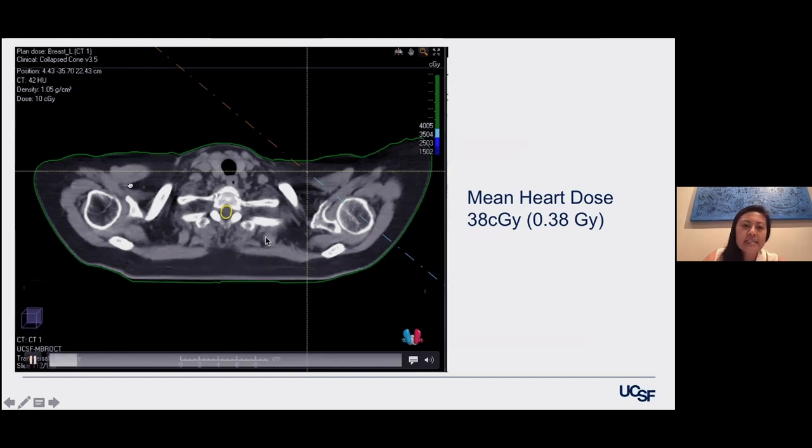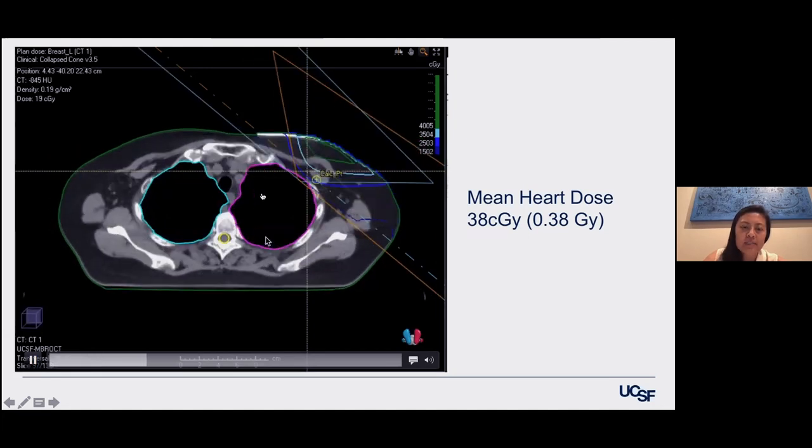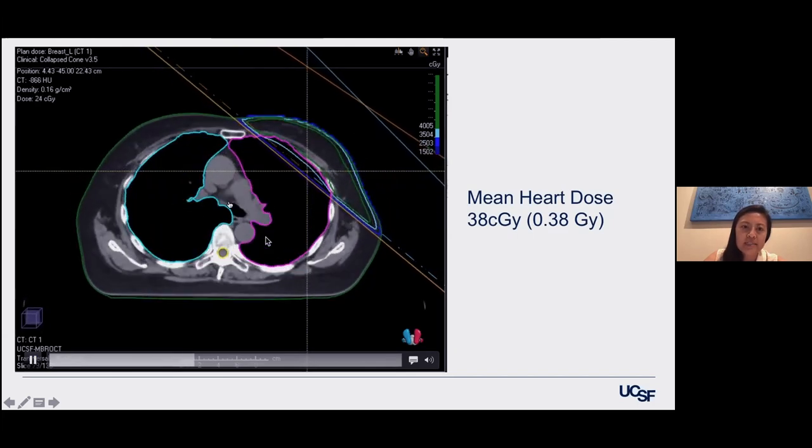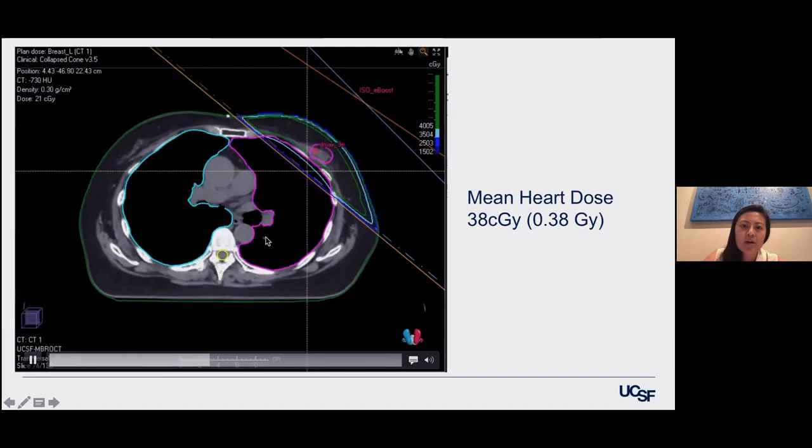What's happening is this is the CT scan from the simulation. And as the video starts playing, we're going to move down the body. So this is the left lung, the right lung. This is the breast, the area that we're treating. And this is the heart. And you can see the heart is coming in.